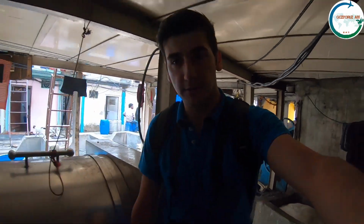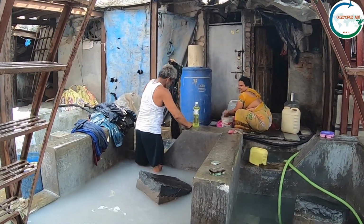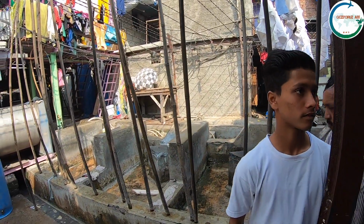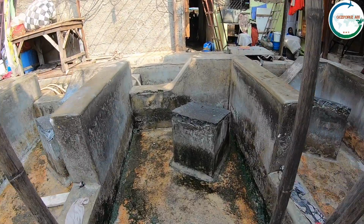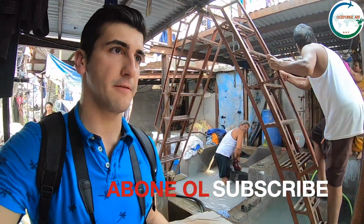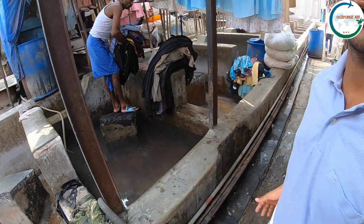So big in here. So crowded. It's like 5,000 people working here. This one cubicle is only for hand washing. This one is for the electric washing machine, and this is for hand washing. Such an interesting place. This is one of the most interesting places I have ever been. These guys are washing 400, 500 clothes in a day. This is very hard work for the people working here.